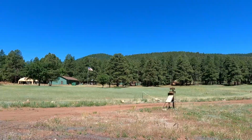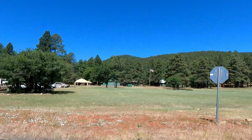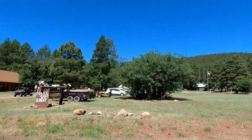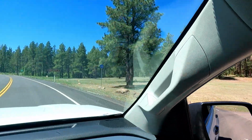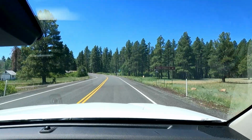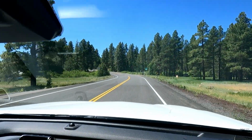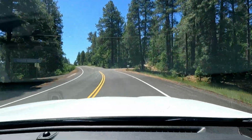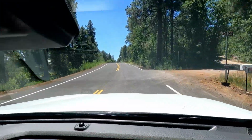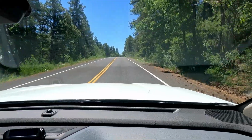Here's St. Joseph Catholic Youth Camp, and then we're going to pass that up and we're just going to continue down the road and we'll see just some buildings and a lot of pine trees. Very beautiful scenery on this side of the lake. Enjoy the ride with us.